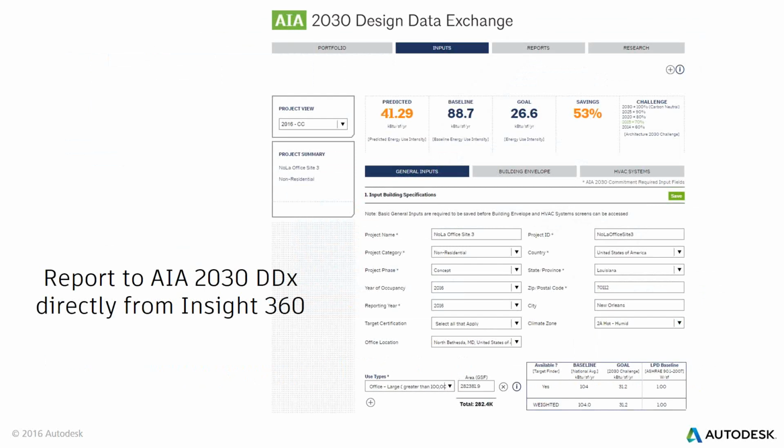So we've automated that AIA 2030 DDX reporting from Insight 360. You just have to press a button and all your in-project information will go directly into the Design Data Exchange, and I'll show you that as well.